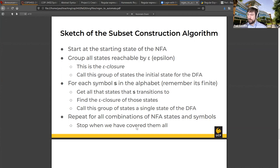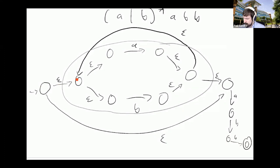So the epsilon closure is all the states that are reachable just by following epsilons. Because in a non-deterministic finite automaton, if you're reading the input and you reach epsilons, you would just automatically move to all those possible states at the same time. And we're going to call that initial epsilon closure, that initial group of states, the starting state of the DFA. And that kind of makes sense, right? Because when we're following the NFA, the very first thing we would do in this starting state is enter all of these states at the same time, all of the ones that are reachable through an epsilon transition.